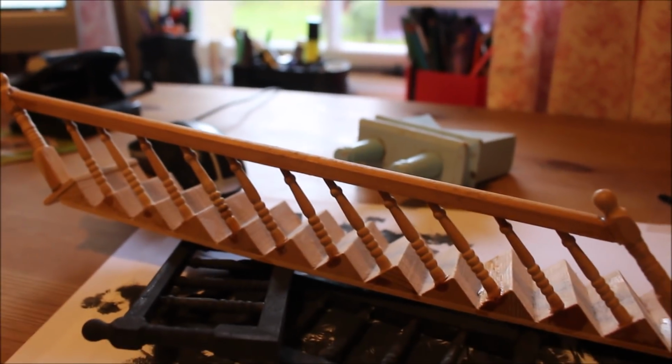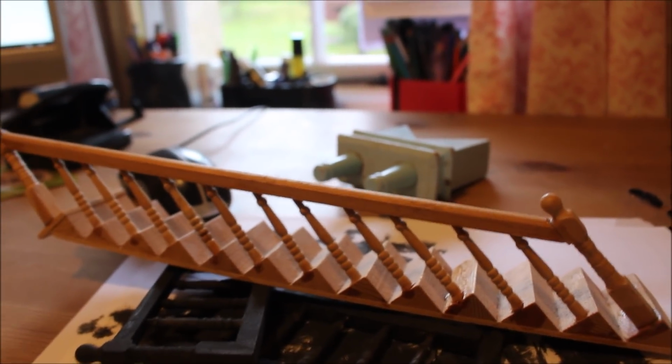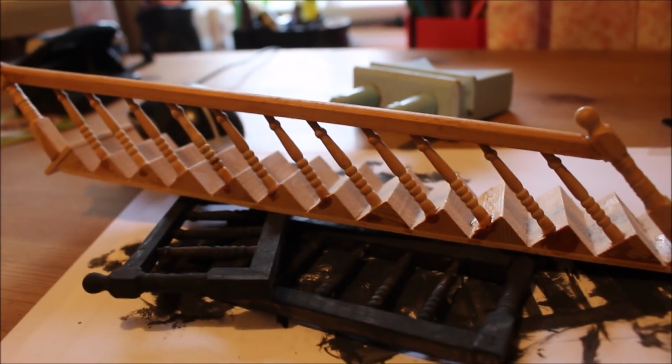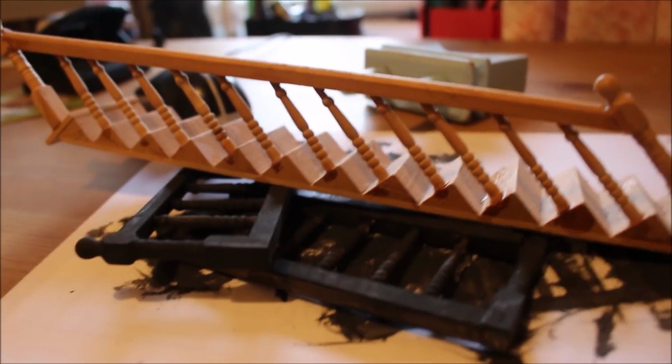I'm going to put a nice bit of felt down them to give them that little red carpet effect, and then I can put them in, and I'll be really excited to actually get these in because it seems like ages and ages and ages that I've been meaning to do this. So I'm going to paint them now. It's just started raining outside. It'll give me something fun to do.